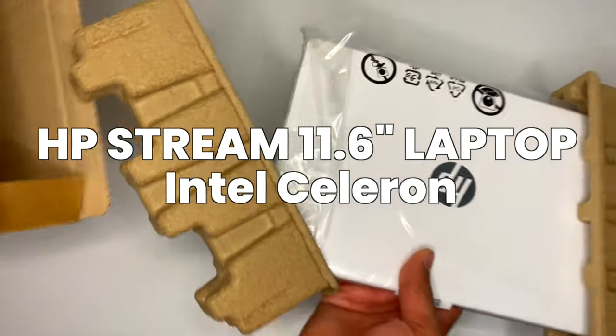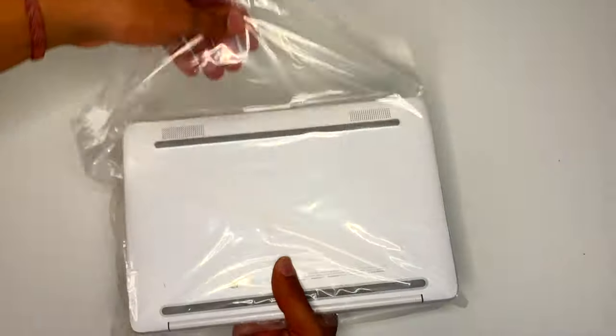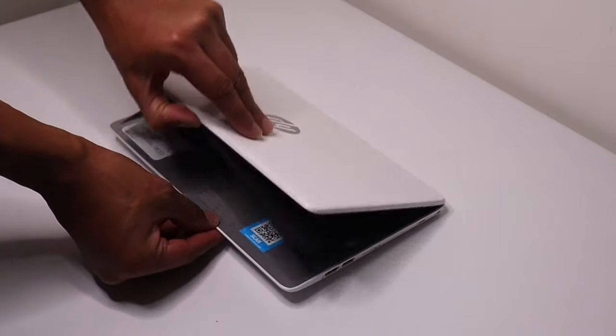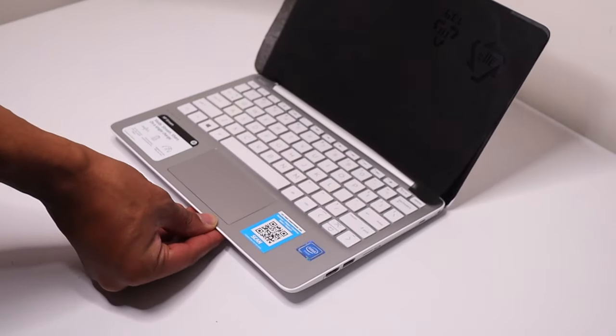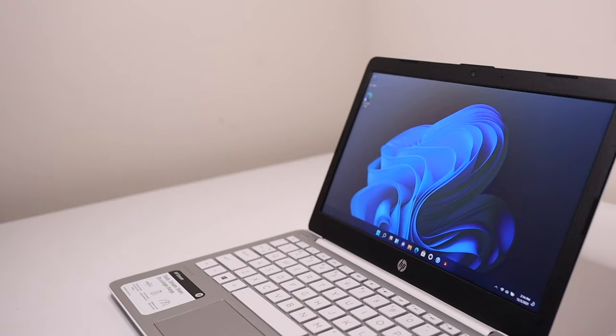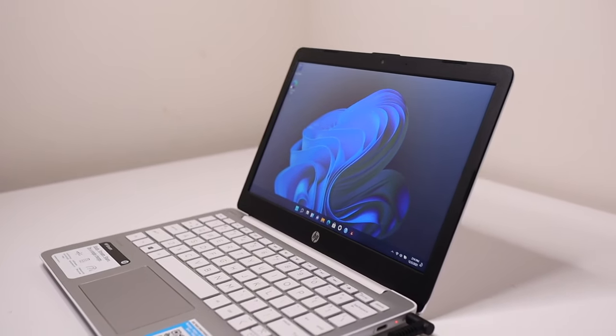Let's meet the HP Stream laptop, which comes with 64 gigs of space, 4 gigabytes of RAM, and an Intel Celeron CPU with integrated Ultra HD graphics. So you can probably tell right off the bat that this laptop doesn't pack much of a punch, but we do have it running with the newest Windows 11 operating system.